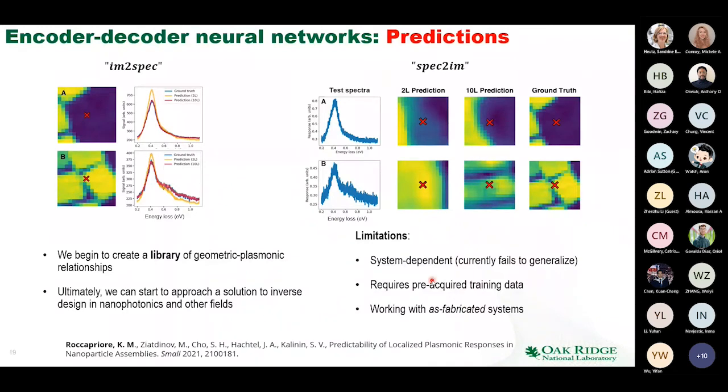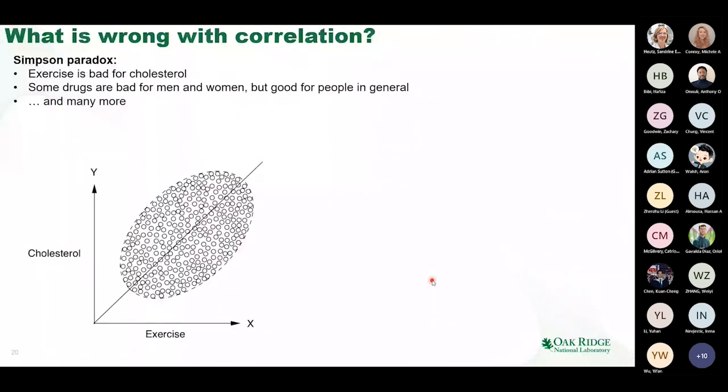But these limitations are rooted in the fundamental fact about machine learning, which is that correlation is not causation. Let me show you a very simple example called the Simpson paradox, which goes along the lines that, for example, some drugs would be bad for men and women, but are good for people in general. It sounds very counterintuitive. Another example is the relationship between exercise and cholesterol.